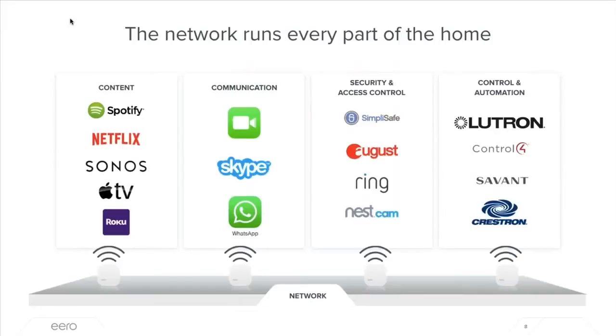So in today's home, the network really runs every part of the connected experience. You might be installing some of these names today, whether it's Nest products or Savant or Control4 or Sonos. What these all have in common is that they need a really reliable network in order to function properly.